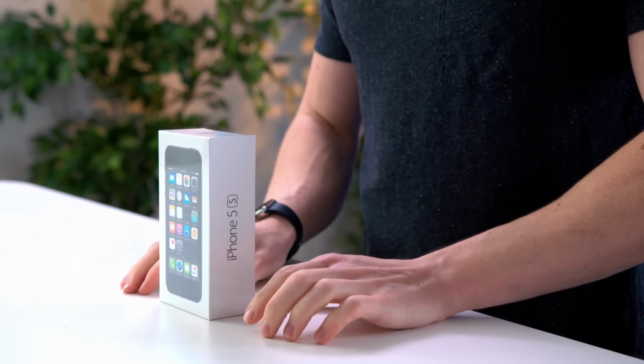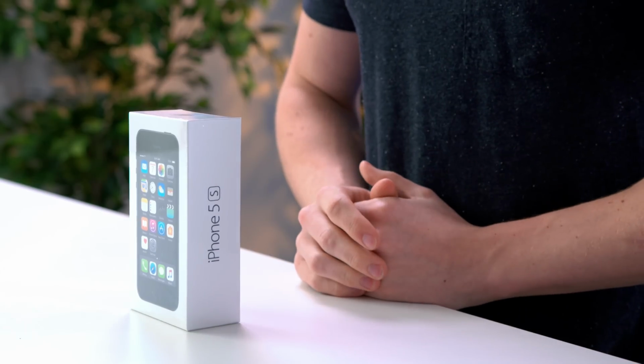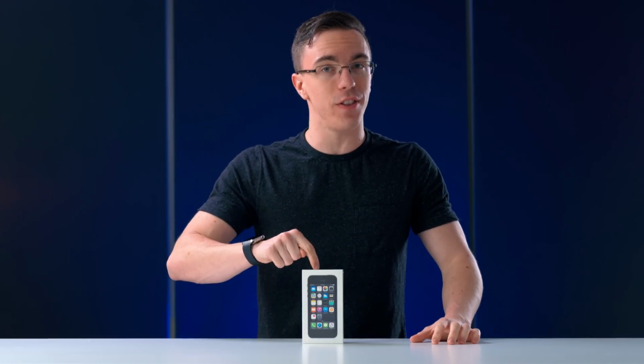Bet you didn't see this one coming. Hey guys, this is Austin, and this is the iPhone 5S. Not exactly the most cutting edge of devices, however it is now $150.